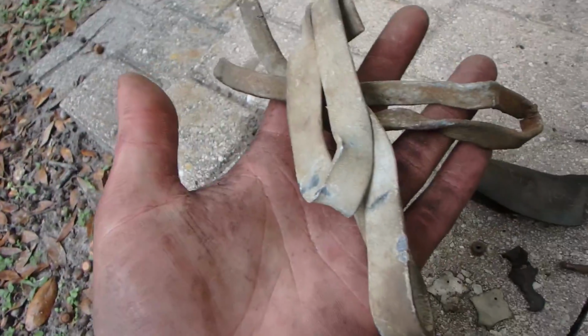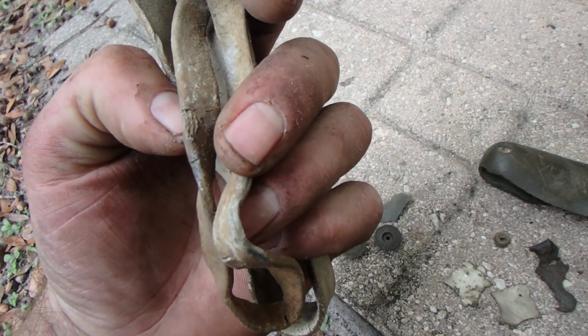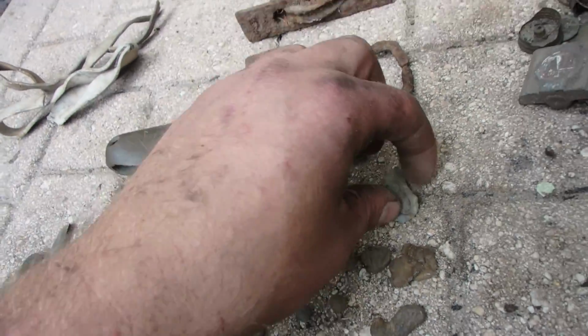I got these big old strips of lead out there. Not sure what it was for. No idea. One of y'all could let me know. That one looks like the end is melted, but big strips of lead. Got a lot of melted lead too. 1, 2, 3, 4 pieces of melted lead.